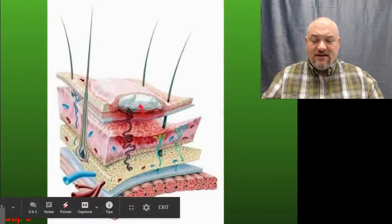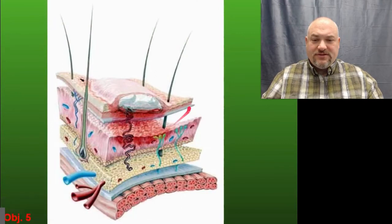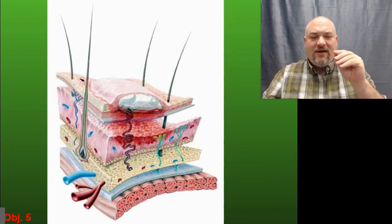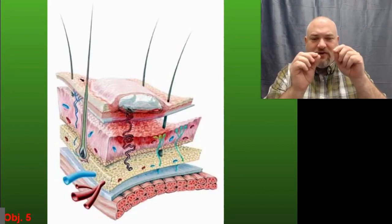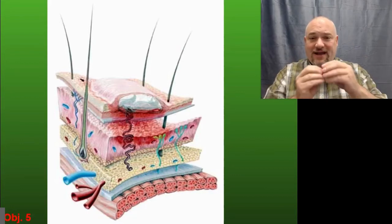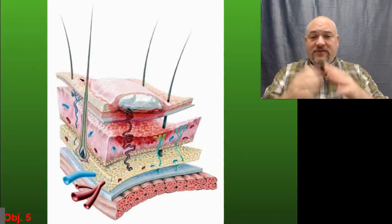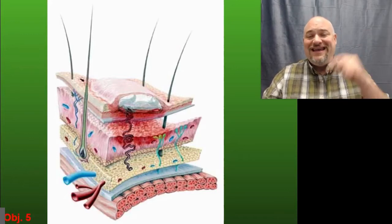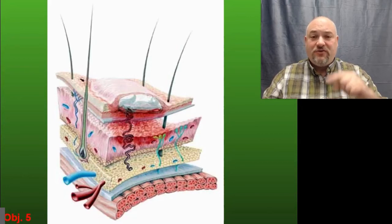So here we can see the dermis and the epidermis, and they essentially pull apart, just like a friction blister. When you rub something long, it pulls the epidermis away from the dermis. This burn damages that connection, and they separate, and then it fills with fluid, and that's a blister. So if it blisters, that means you've gotten into the second layer, because you've damaged that connection between the epidermis and dermis, and it's going to fill with fluid.